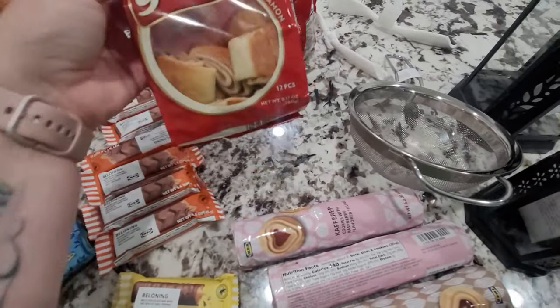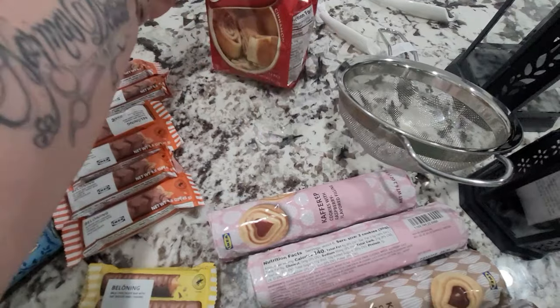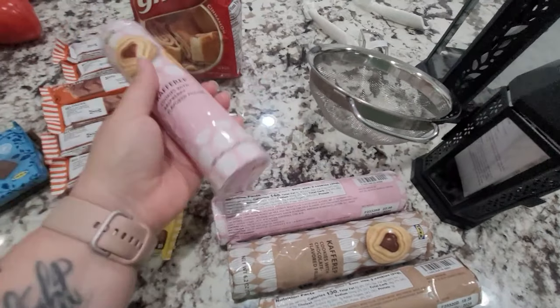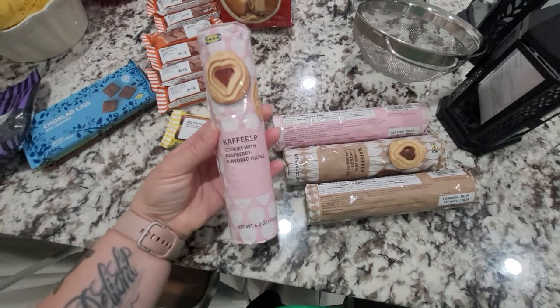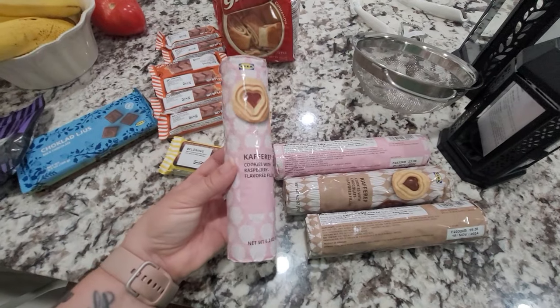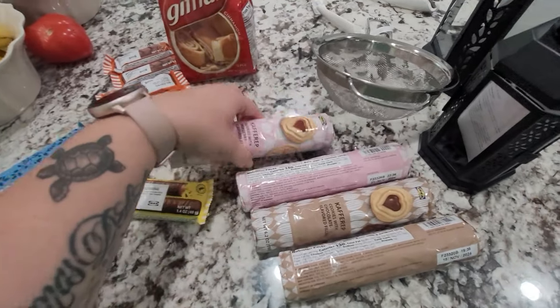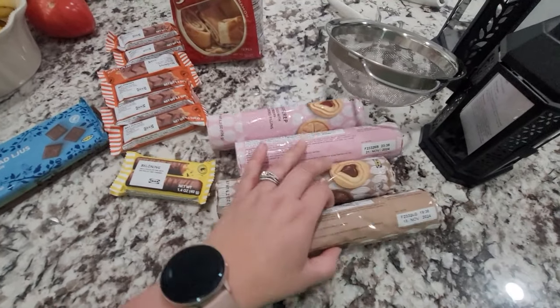We also picked up some of these little mini cinnamon rolls. The kids and Fred wanted to try those. And then our favorite are these little cookies. I love these little raspberry cookies. Girl Scouts used to have a cookie just like this. Oh goodness, I think it was back in the 90s. Let me know in the comments if you know what I'm talking about. But they also have a chocolate version as well that the kiddos like.